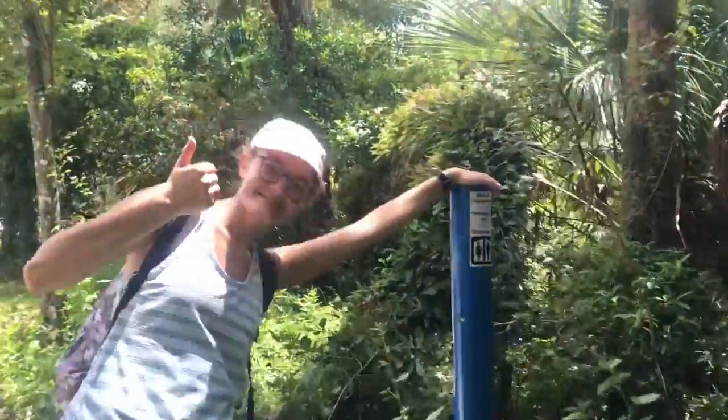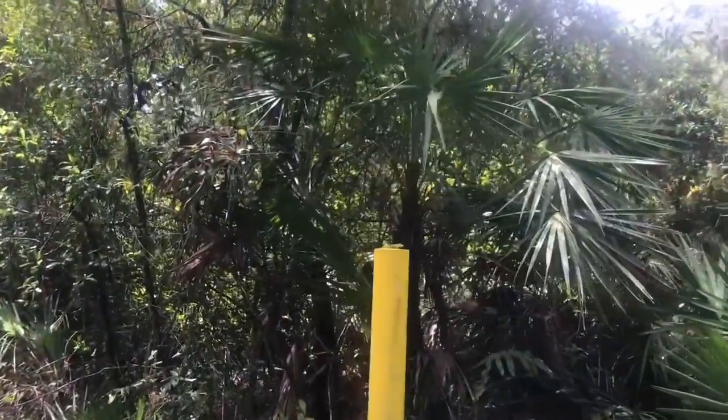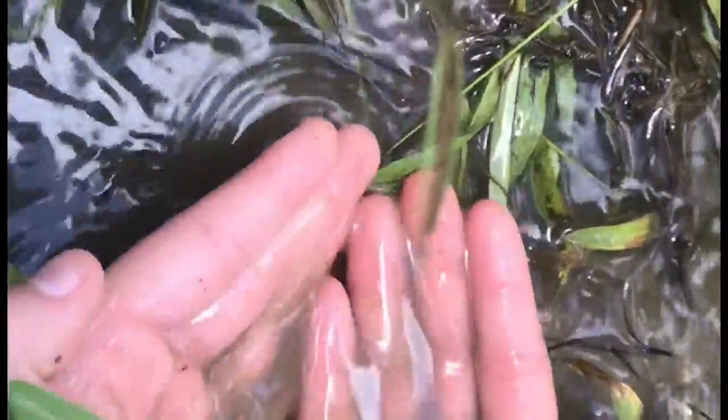Overall, it was a nice park. One benefit for sure was it had bathrooms and little awnings for picnics. Lots of wildlife, lizards, tadpoles. We even saw hogs, or heard hogs, I should say. And lots of bugs, of course. Can't avoid those in Florida.